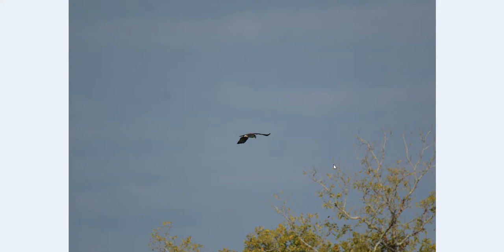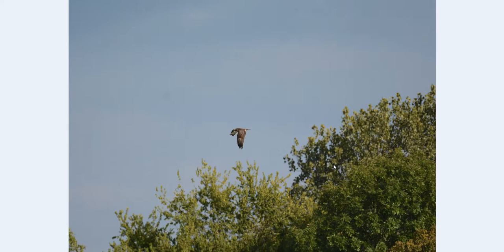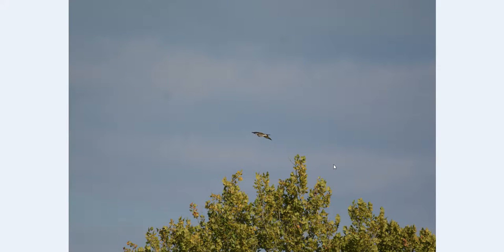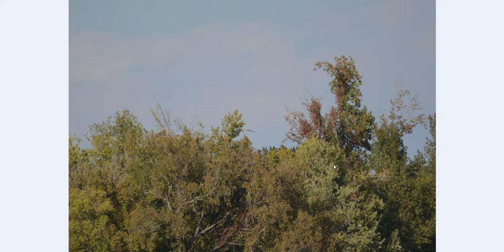Occasionally they'll pass over, but they're more prominent down at Pickwick Landing by the dam. That's where they like to hang out because they nest down there. But this one just passed over, and I was hoping it would go fishing, but it didn't. It was just flying around. Came one direction and turned around and went back the other direction. But there was a lot of activity at the river when we were there that day. Just different birds flying over.